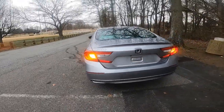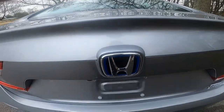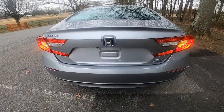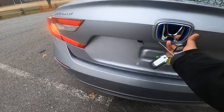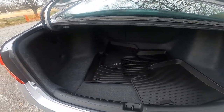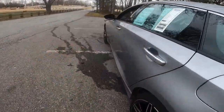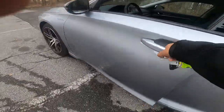LED brake lights with incandescent reverse and turn signals. The blue, just like what Toyota does with their hybrids, where they show a blue around the badge. 16.7 cubic feet of space. Does come with all-weather floor mats. Those are real all-weather floor mats, by the way.